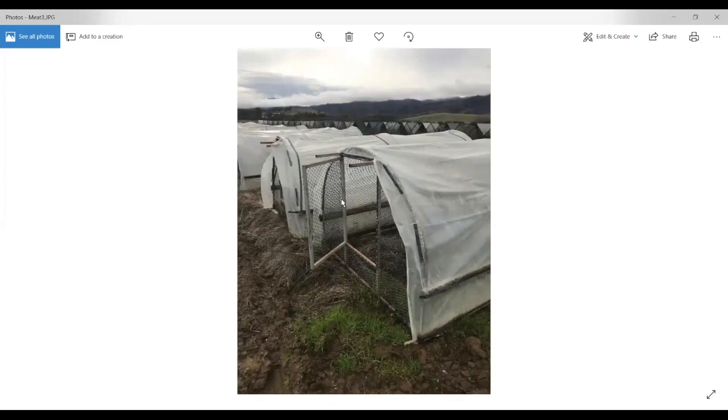Here we go. So one of the doors on one of the little houses that we're not using currently. So a lot of money into structures that we don't use anymore. That's okay. It's all part of the learning curve, and maybe we'll figure out how to use them again in the future. Right now, our biggest problem with meat bird production is raptor predation.